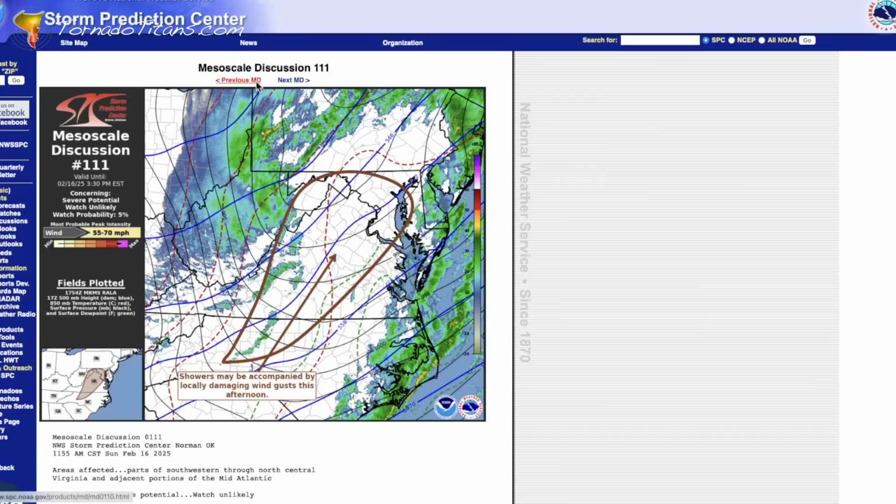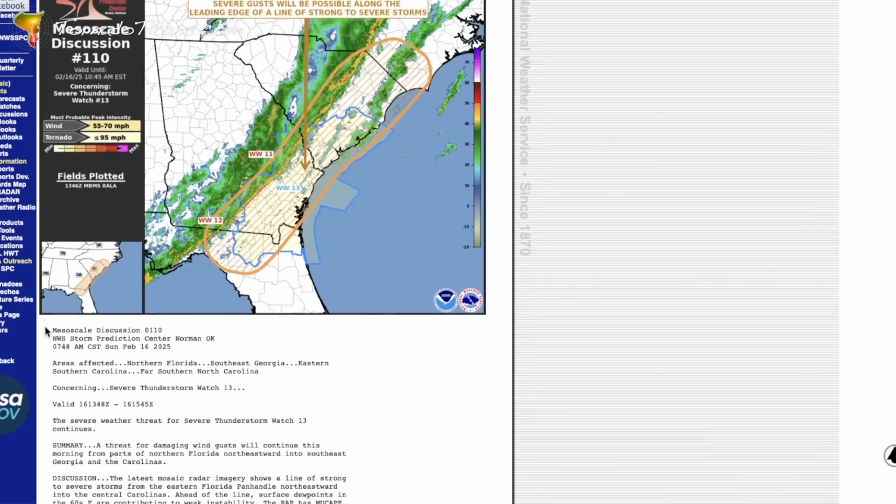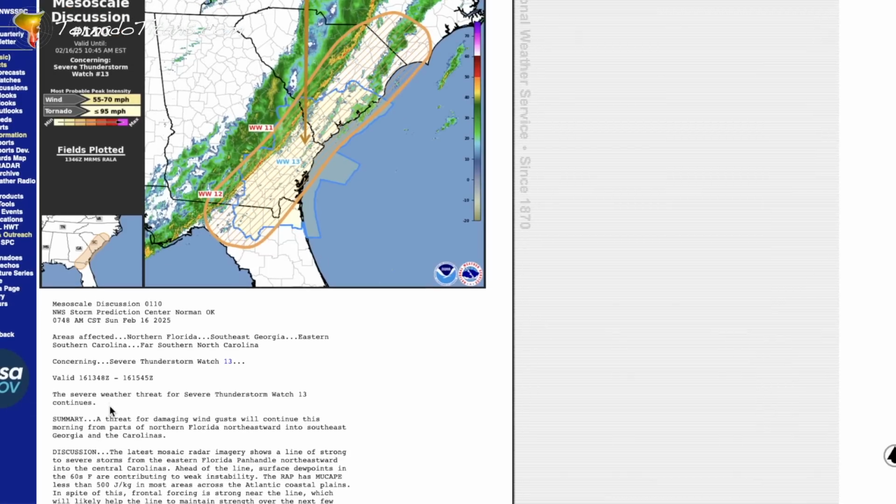You have MDs for this one, which is actually for showers, but with some damaging wind gusts possible. That's pretty cool. It shows you what the possible peak intensity of the wind is, fields that are plotted in the map, etc. And I'm just going to go through a few more. You can see, once again, line of storms telling you the severe gust. These are basically updates to the situation. Think of these as outlooks between the outlooks. There's a watch coming, or this watch is ongoing, so here's our update for this watch.